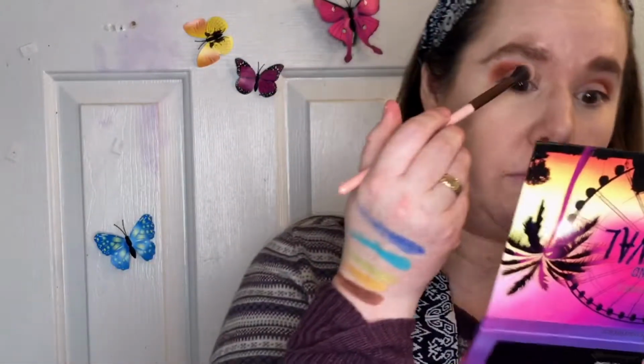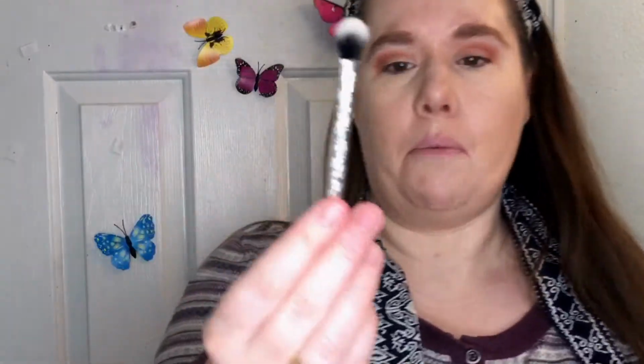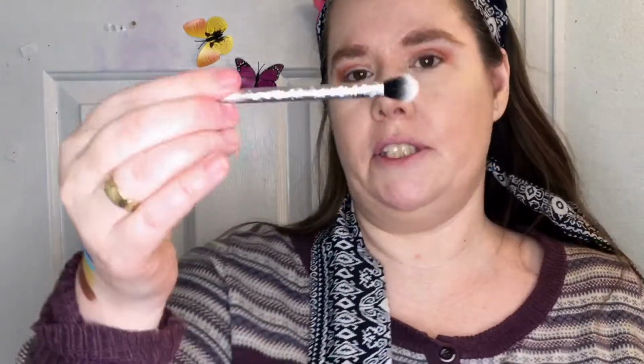Okay, I'm going to take a clean brush and just blend that really, really well. I got this brand new brush. I'm pretty sure this is from Real Techniques, and it was a Christmas set. I got it at Ulta before Christmas for like 10 bucks. It was a really cute set, by the way. It has the awesomest makeup bag you've ever seen in it.